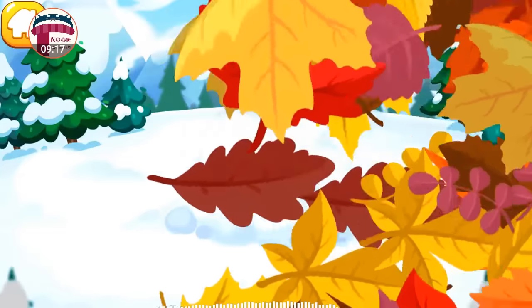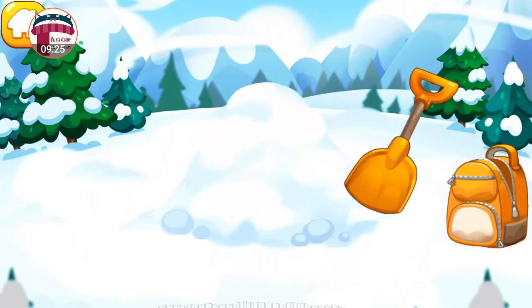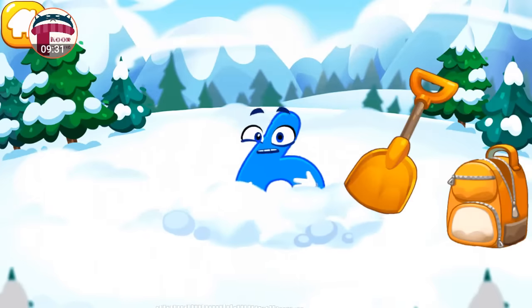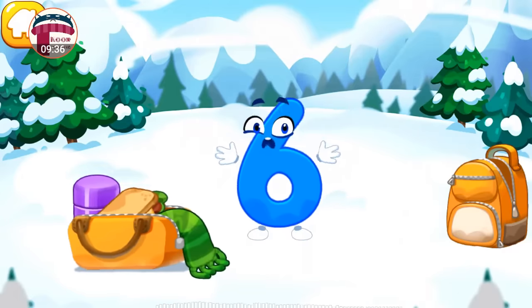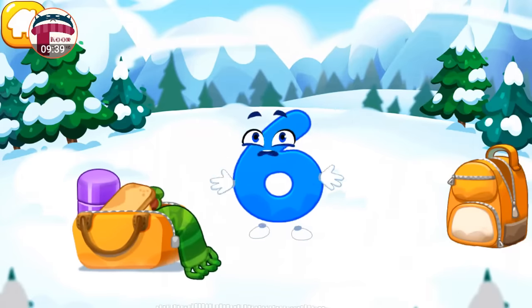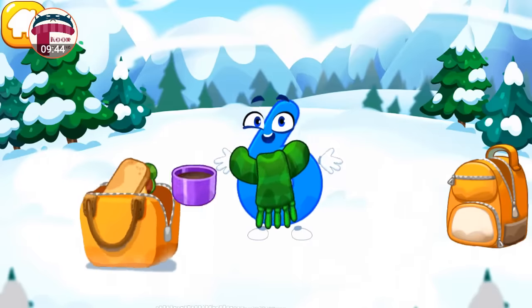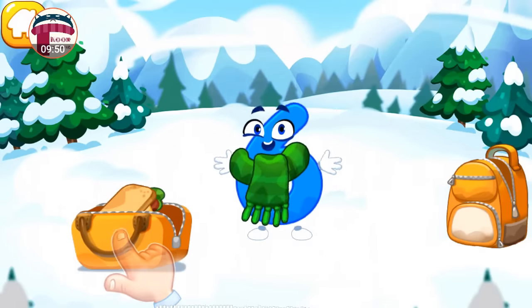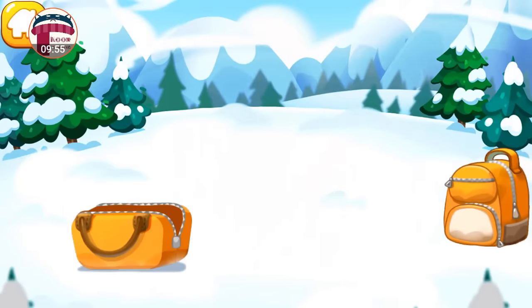The number 6 drifted to the mountain's snowy top. Where is it? In a snowdrift, let's dig it out. Tap the snow pile. The number 6 is freezing. Dress her in dry clothes, drink and feed her. Keep it up.